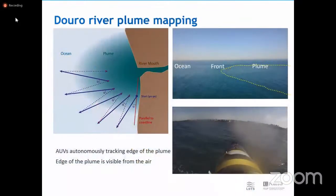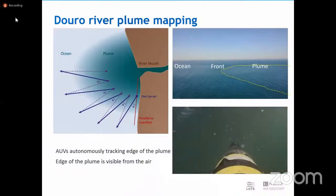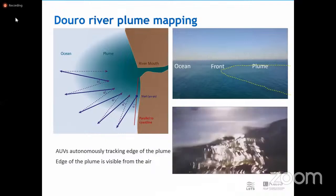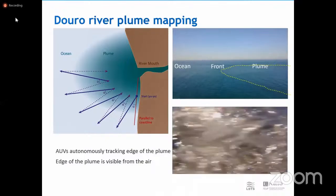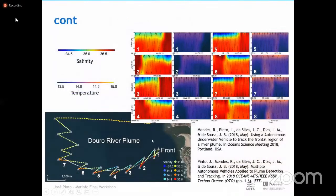One example, simple but quite relevant, is mapping the plume of the river, where the river goes into the ocean, there's fresh water meeting ocean water. You can spot the plumes from space, but we also map the plumes as they move. What you see here is a representation of one of those missions. You can track my pointer, this is the plume, and you can see the vehicle performing these transects, zigzagging along the plume.